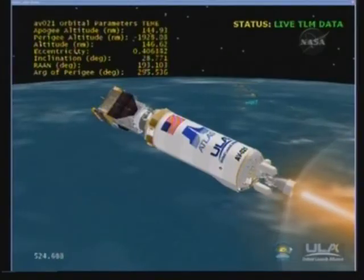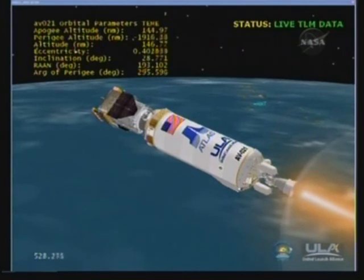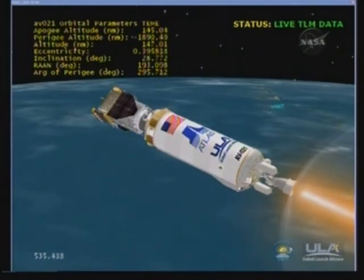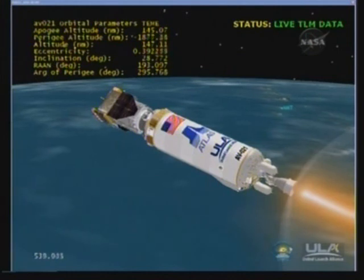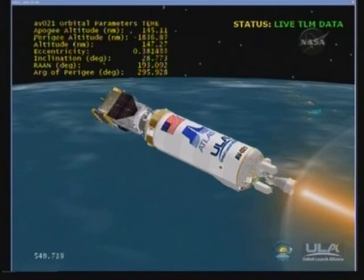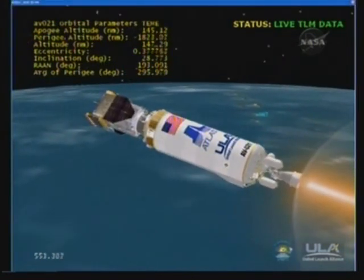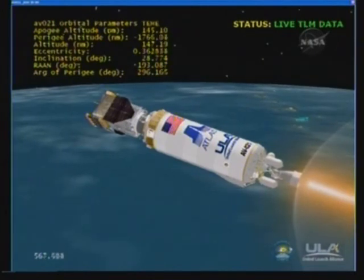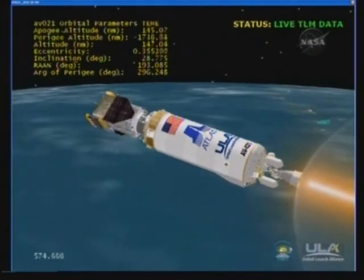Loss of signal at the Cape. All data now coming through Antigua. Everything continues to look good. And we have safed the FTS system. PU continues to control as expected. RL-10 burning nominally. Vehicle rates are very smooth. Vehicle accelerating at 0.52 Gs. Continuing to follow a nominal trajectory. 169 miles in altitude, 1,350 miles downrange.